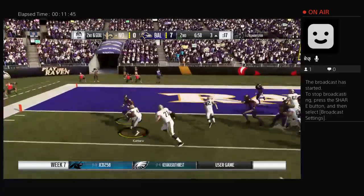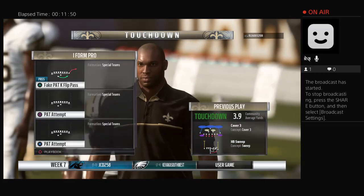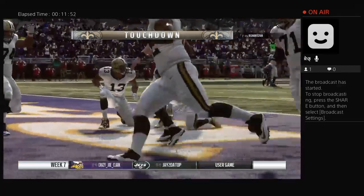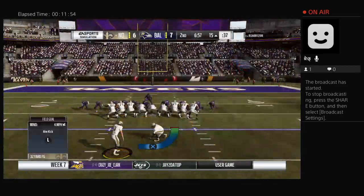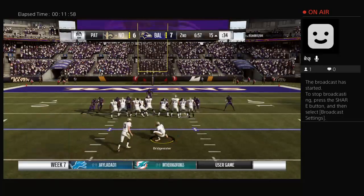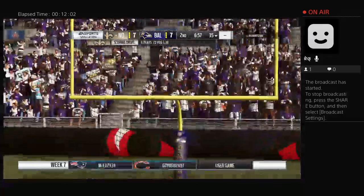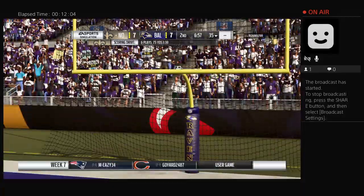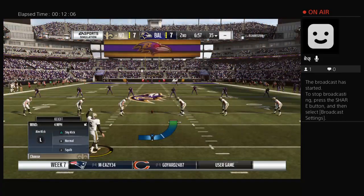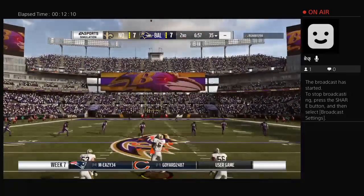They get it to him running left. And he takes it across and into the end zone. Touchdown, Saints. A great effort there. His first touchdown on the year. And the Saints are within an extra point of tying this thing up. Lutz with the extra point. And we are tied at 7. So a tie ball game here as the kick's away.